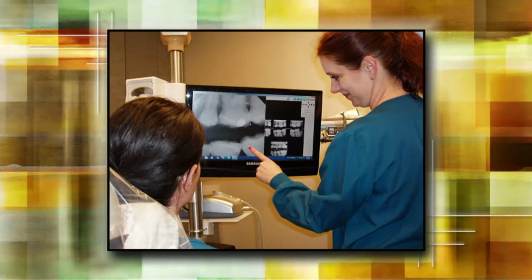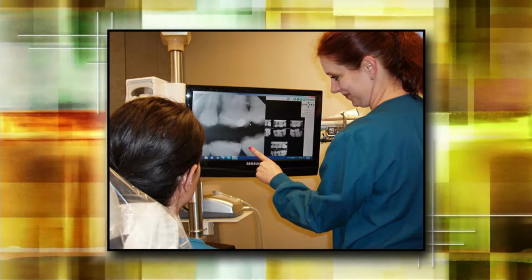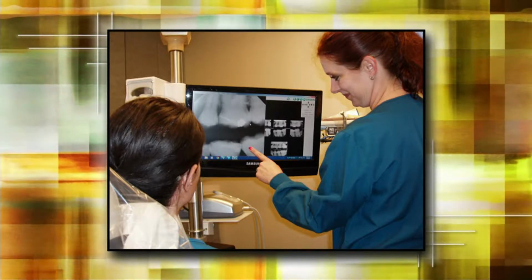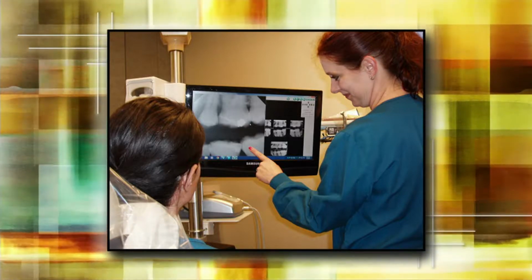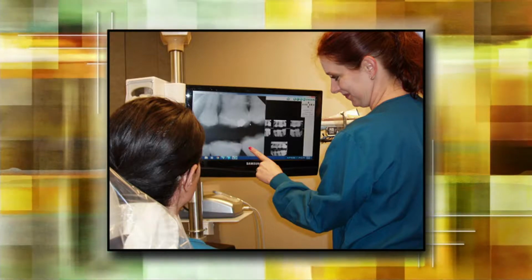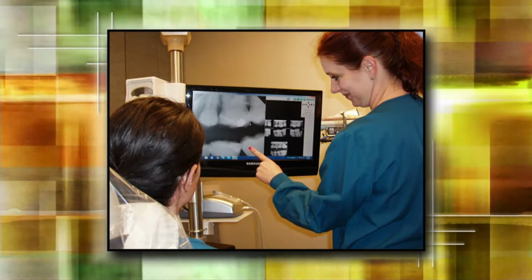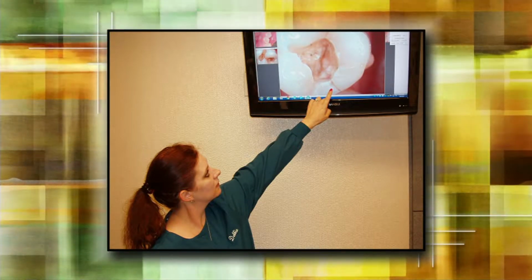Another fascinating thing is digital x-rays. Now, in the old days, we had these little x-rays. Environmentally, they also weren't too great because it's plastic and there was also develop and fix. This is Debbie in my office showing a patient an issue that the patient's having. You can see we've enlarged it. So it helps us in terms of diagnosis. We become more accurate. And we're also able to show the patient.